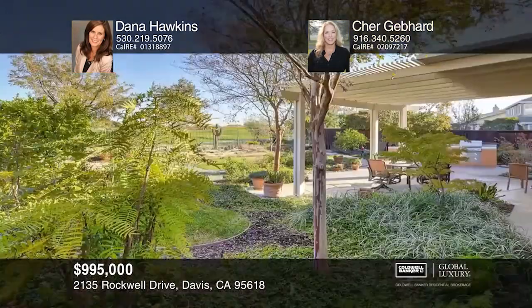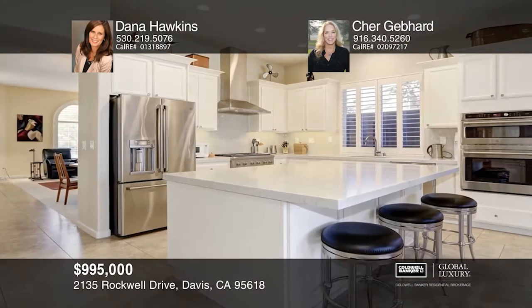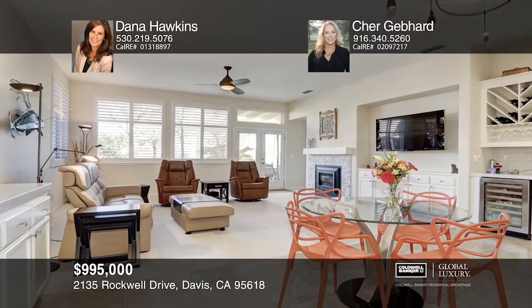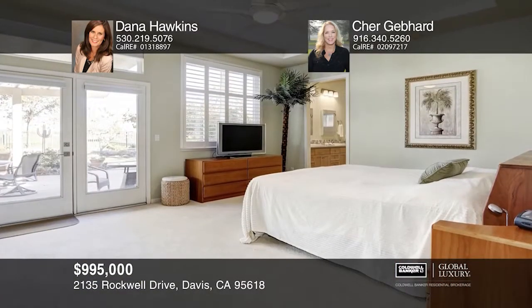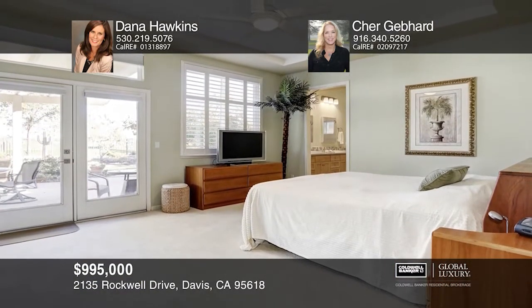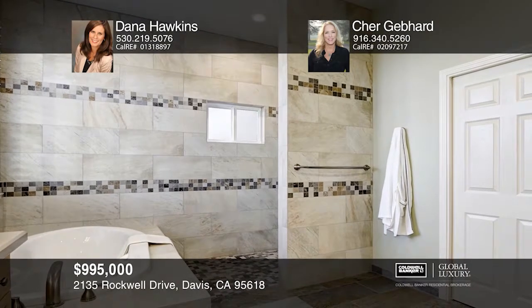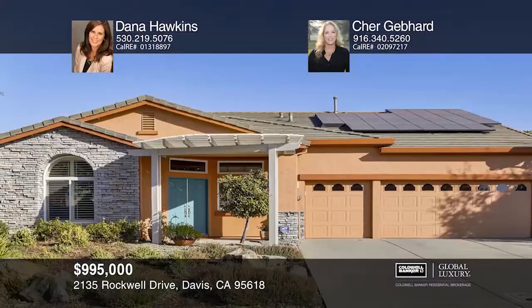Welcome to the Wild Horse Golf Club. This single-story property features updates inside and out, both beautiful and energy-saving. Imagine cooking in the kitchen with quartzite counters, double ovens, and a large island. Enjoy multiple dining areas and separate family and living rooms. The master bedroom suite includes a spa-style bath and French doors to the yard, complete with a built-in barbecue island. Schedule a time to tour your new home today by calling Dana Hawkins and Cher Gebhard.